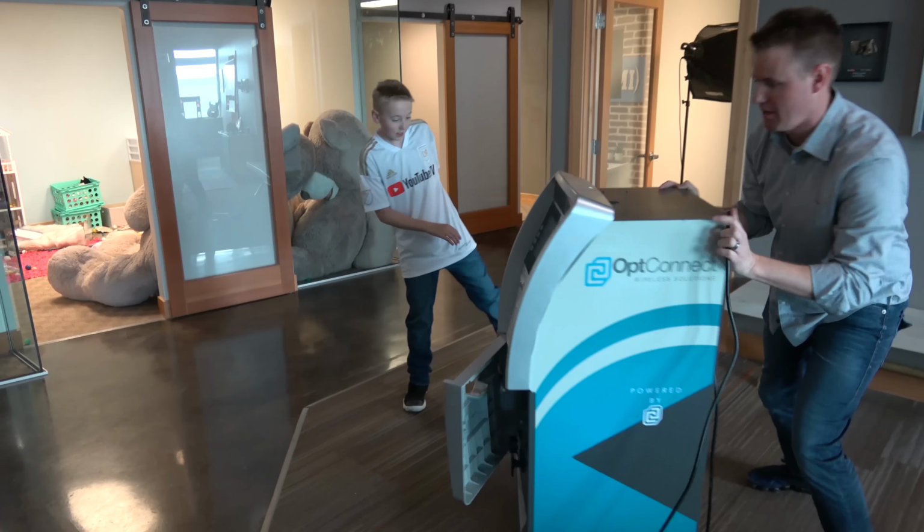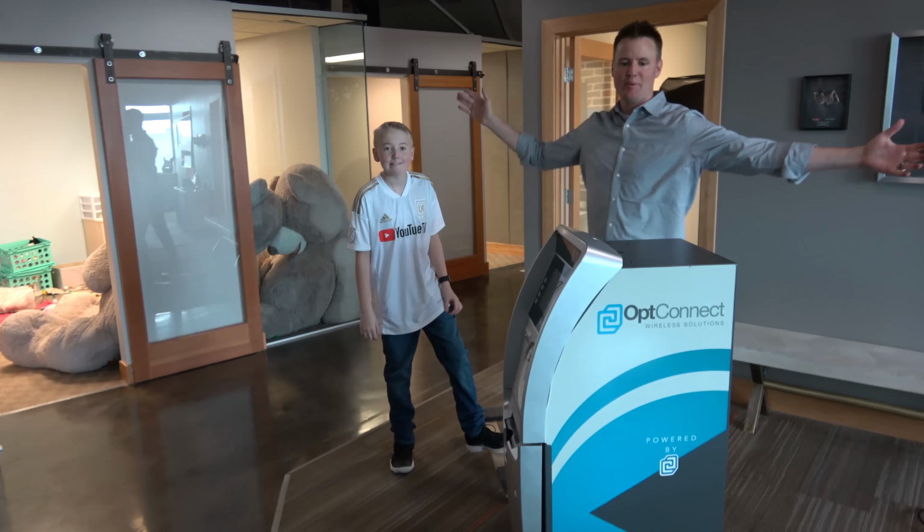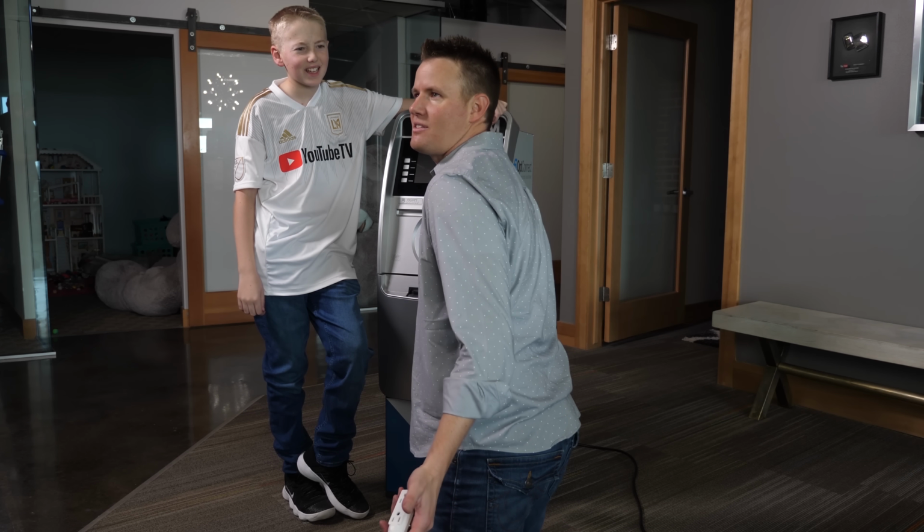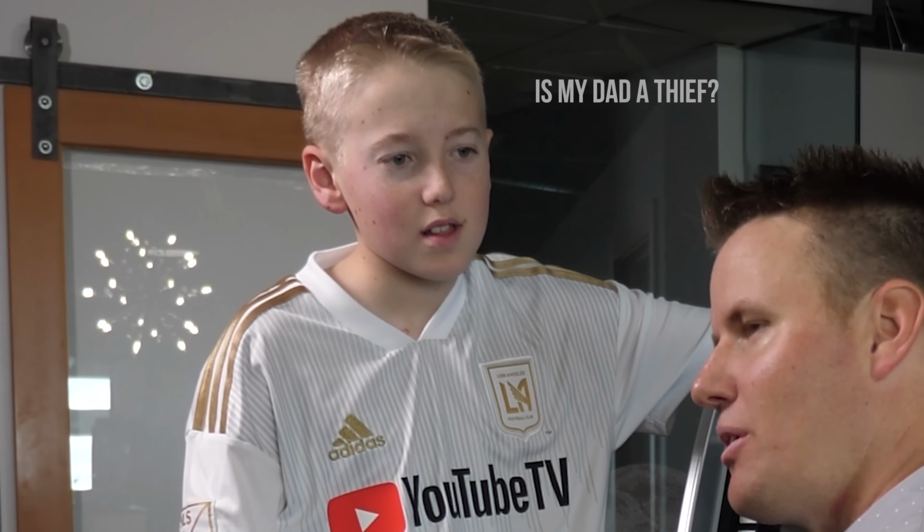Oh, I almost dropped it. And that is how you get an ATM into your office. Probably doesn't need a disclaimer, but don't steal ATMs from people. What? 8 months in there, I feel like that's long enough to be like public domain.